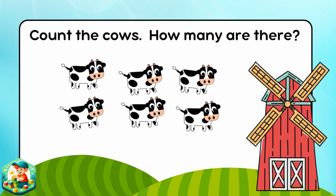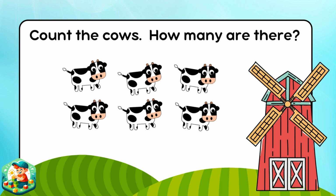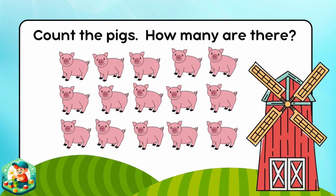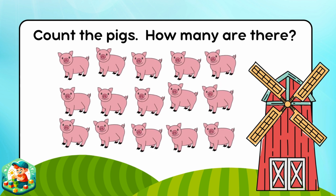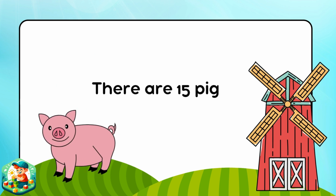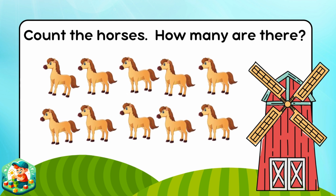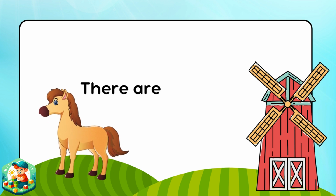Count the cows. How many are there? There are 6 cows. Count the pigs. How many are there? There are 15 pigs. Count the horses. How many are there? There are 10 horses.